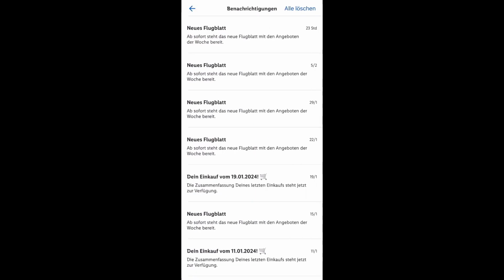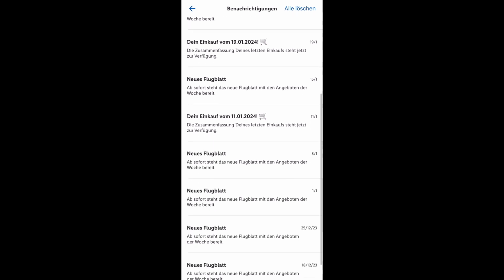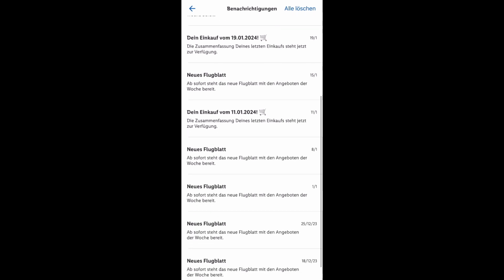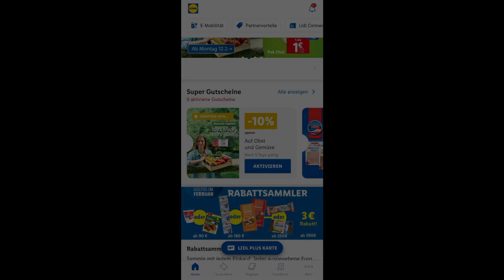And just like in the Spar app, there are also some in-app messages that you receive every week. When the new flyer comes out, you receive it. I guess you can turn on the push notifications for this. I don't have them turned on. And you also receive a message when you use your app, when you purchase something, and you receive your receipt.